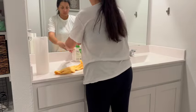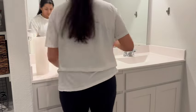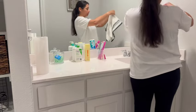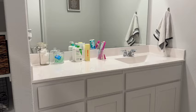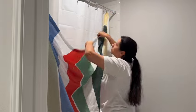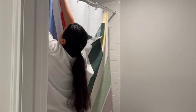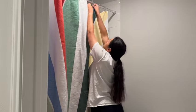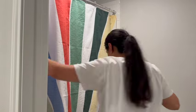Those are some of my go-to products. And then Dawn soap, I also use that. What else do I use? Microfiber cloths, obviously. I didn't always clean with microfiber cloths until I really started watching all of her cleaning videos, and I'm like, you know what? It wouldn't hurt to have some of those on hand.